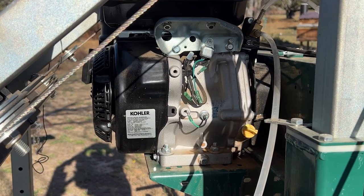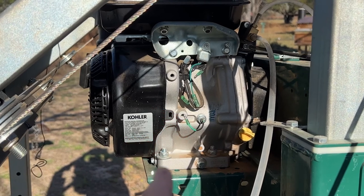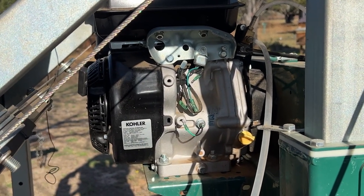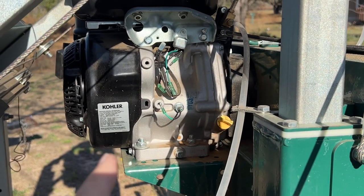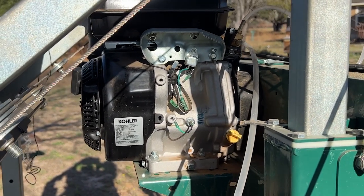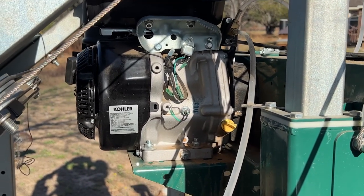So the sensor goes into the shaft there, into the crank. And then up there is the little junction box, whatever that thing is, right there. When I unplugged the black wire, it started right up first pull. If I touch that black wire and try to plug it back in while the motor's running, it starts to die. So I went and got my spark tester and it's not getting spark. So it's something to do with that sensor and I need to call Kohler again.